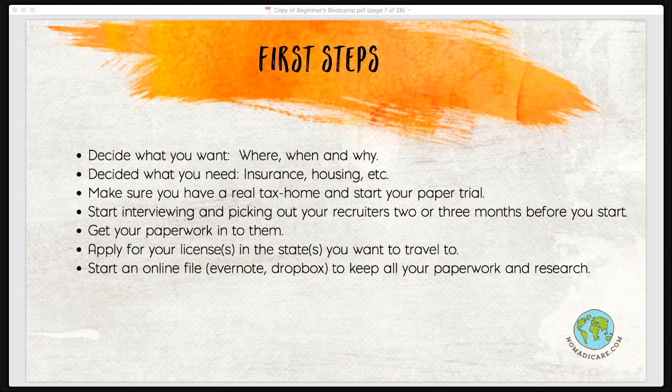Is all of your money going to be taxed, or are you going to have a tax home, which means some of your money can be given to you in tax-free stipends? And then with that, you're going to start your paper trail right there. And that paper trail is going to be making sure you have a lease and proof of paying for this tax home. And then once you get to that timeline, that 2 or 3 months before you start, that's when you're going to start interviewing and picking out your recruiters.